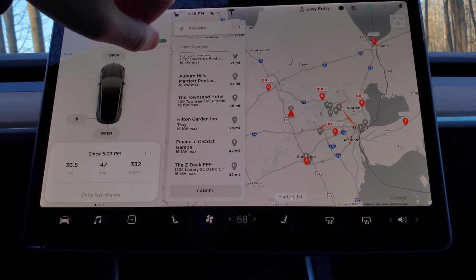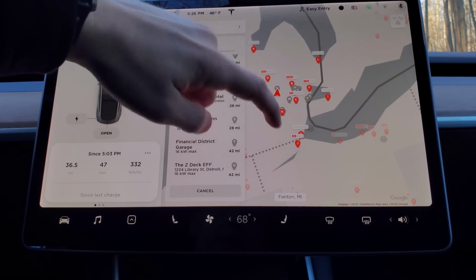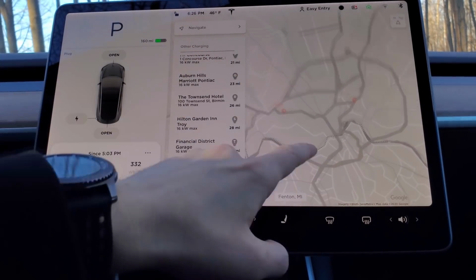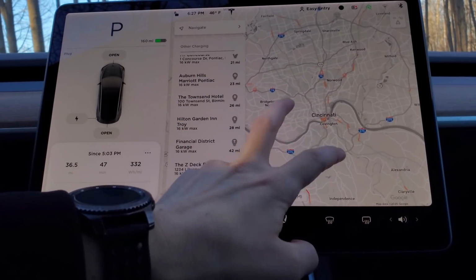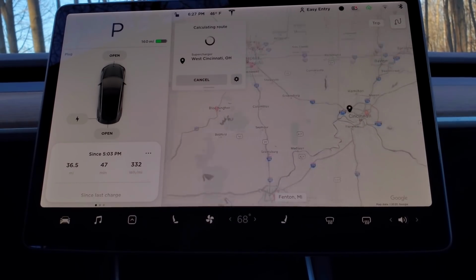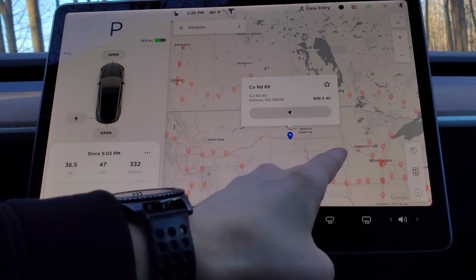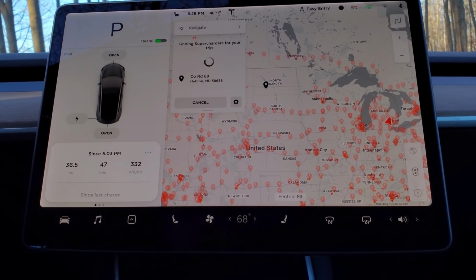Now I want to know if you navigate, if it'll actually incorporate these somehow. So let's navigate all the way down to here. What is this? I don't know what these little unavailables are. So these look like third-party chargers, but it won't let me actually click them. So let's navigate to this supercharger and see if it'll give us a third-party charger in there somewhere. Nothing in the settings about third-party chargers. So let's try to navigate to North Dakota. You can see there are no superchargers along that route. I wonder if it can find us some third-party chargers to get us there.